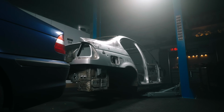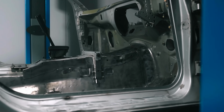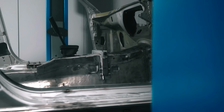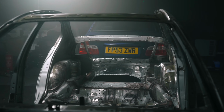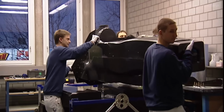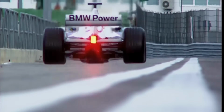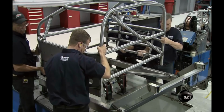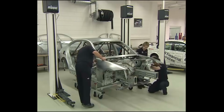Since the dawn of motorsport, the pursuit of speed has always been a pursuit of lightness. Engineers have stripped, cut, and ground away anything unnecessary, shaving grams, chasing strength, and building chassis that weren't just cars, but monuments to engineering. From tubular steel frames to aluminium monocoques to the exotic carbon fibre of modern F1, chassis construction has always been a battlefield where weight, rigidity, and safety collide. The lighter the shell, the sharper the car. The stronger the cage, the braver the driver.